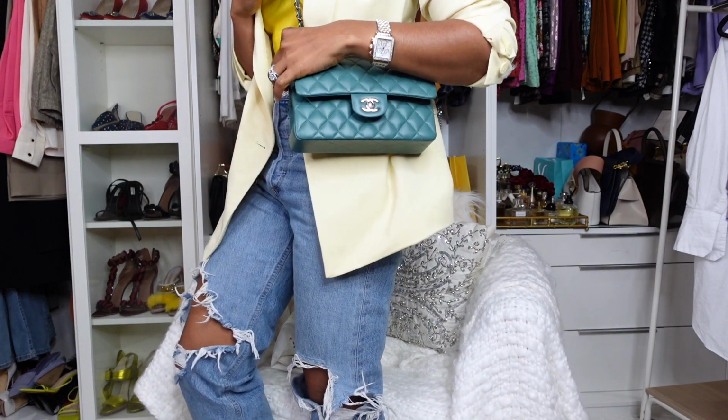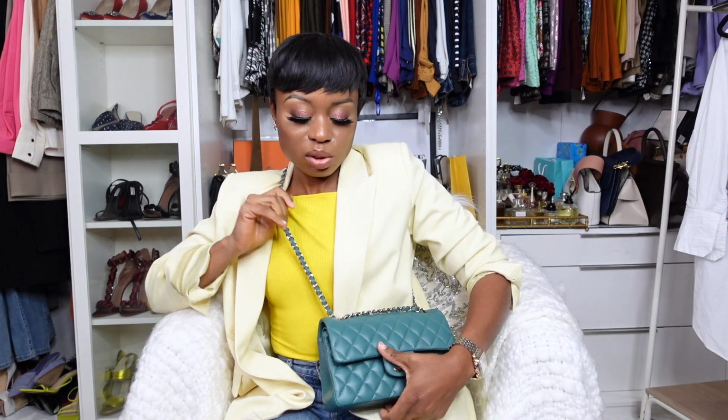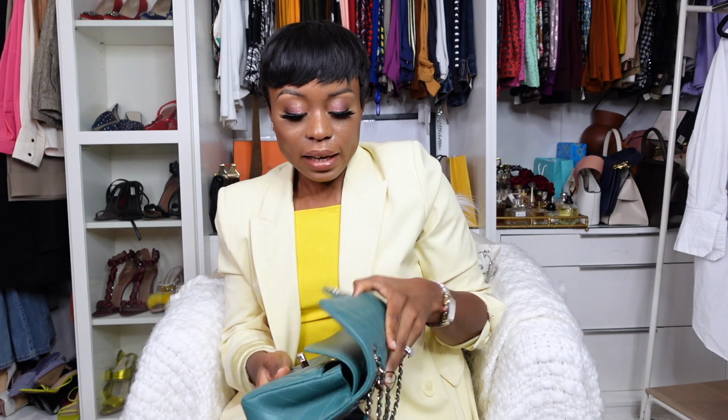So this is what it looks like. Love the color. Most of the time I carry my bag as a crossbody. Only on certain occasions, depending on what I'm wearing, I might just hang on to it like this, or like this. So this is my favorite baby right now, and I haven't taken her for a ride yet. So say hello to Sage. So yeah, that completes the unboxing.